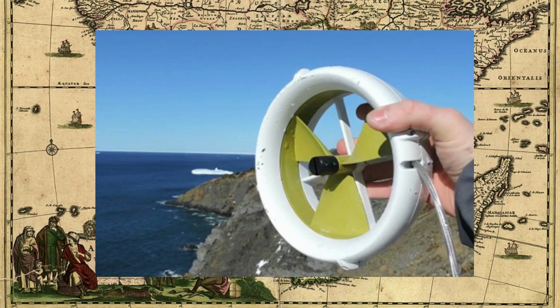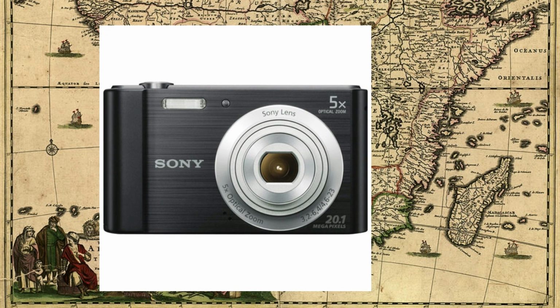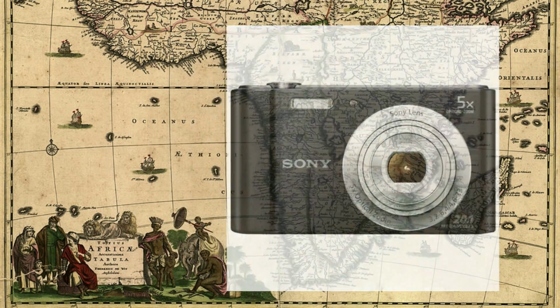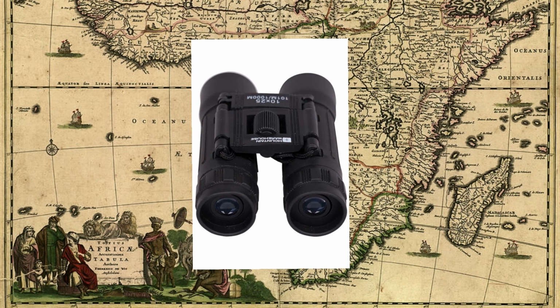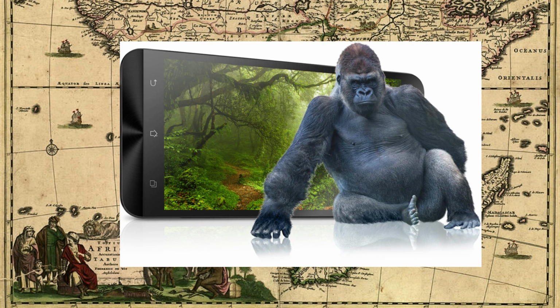Now, you don't have to take expensive equipment with you. You can take a small compact camera like this, which takes excellent photographs, especially if it's digital. Also, if you want to take binoculars, take a compact pair like this. They are just as good as anything else in the bush. Some people just prefer to take their cell phones, and most cell phones today, whether it's an iPhone or an Android, have excellent built-in cameras, so I'll leave it up to you.